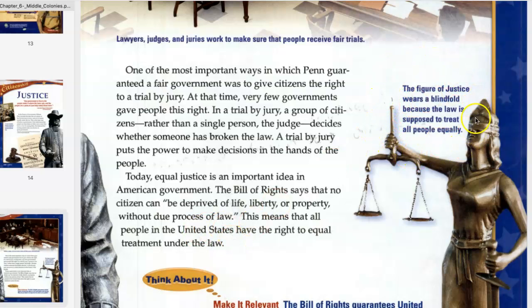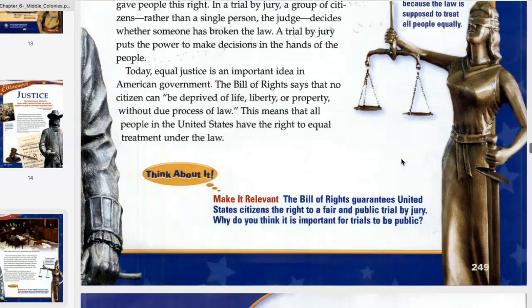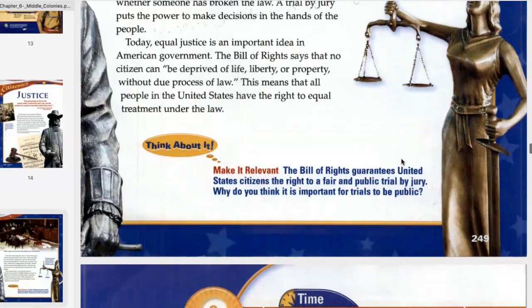Here's the figure of justice wearing a blindfold because law is supposed to treat all people equally. Why do you think it's important for trials to be public? Something to think about.